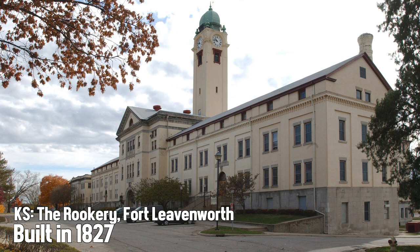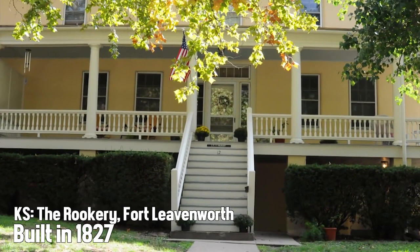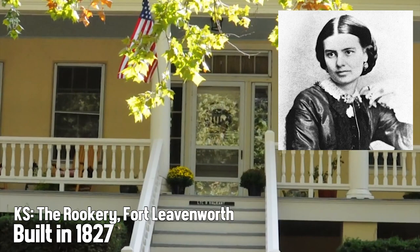This is a grandiose structure, certainly not a thrown-together log building. This is Fort Leavenworth in Leavenworth, Kansas. That's not the oldest building in the state. Inside of Fort Leavenworth is the Rookery, a building used to house officers. Apparently, military families still live there and they say it's haunted. Rumor is the ghost is the mother of General Douglas MacArthur, who lived there for a while.